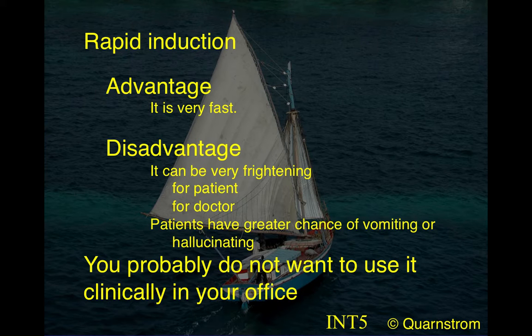The disadvantage is the sedation comes on very rapidly, and it can be very frightening for the patient if they think they're losing control, or if you have a patient that hallucinates. I got into that in the complications and contraindications video. But if a patient sort of loses control, it can be very stressful for the patient as well as the doctor.